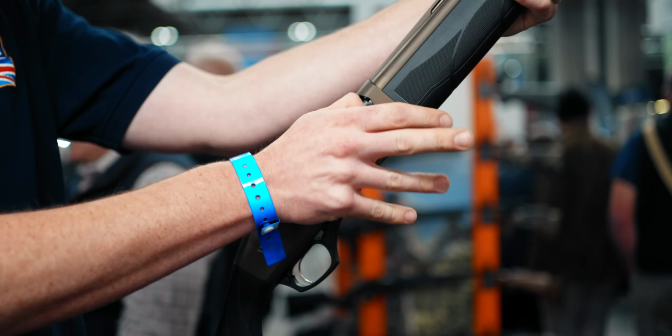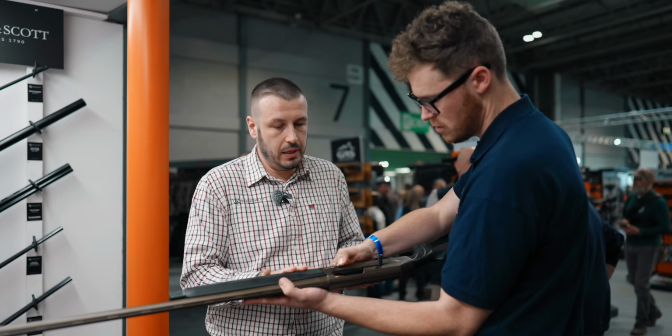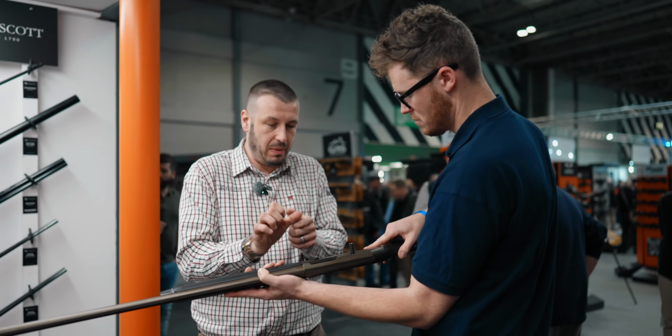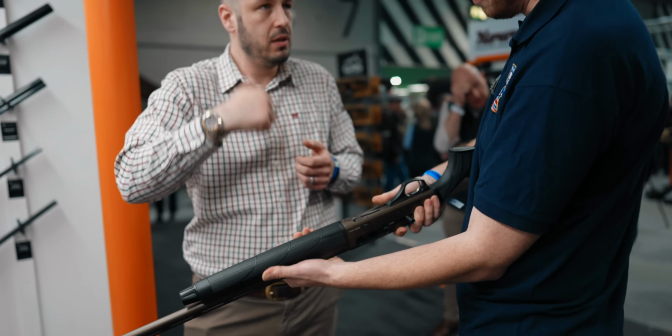In a very simple way. Rotating locking bolt head, enlarged features with the button and the bolt handle, and then underneath, forever on any semi-auto I've shot for years, my thumb always gets stuck when loading the gun. So we've scalloped out the side of the action here, just to give you a bit more space so you can load it just a bit quicker.